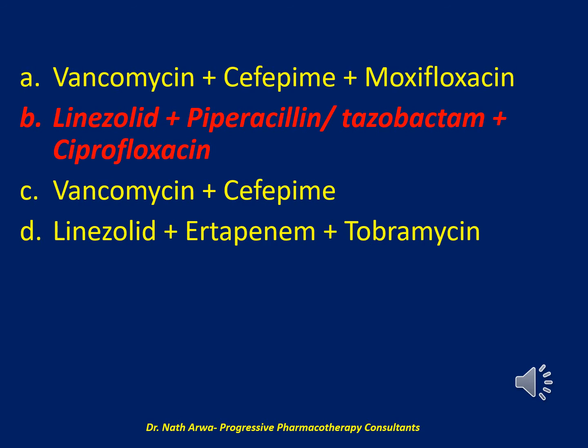Linezolid plus ertapenem plus tobramycin is not a good choice for KAA because ertapenem does not provide coverage for Pseudomonas aeruginosa, leaving the patient with only single drug coverage, i.e., tobramycin, despite an indication for double coverage.